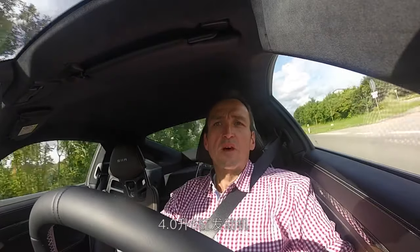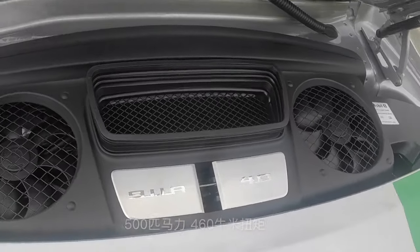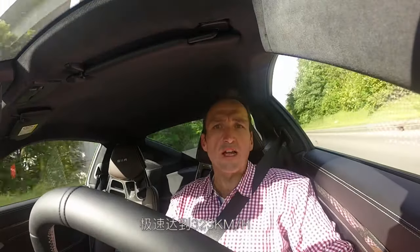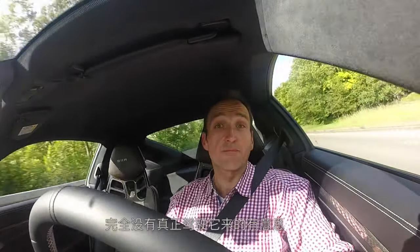Six cylinders, 4 liters of displacement, 500 horsepower, 460 newton meters of torque, 3.8 seconds from 0 to 100 and a top speed of 323 kilometers per hour. The specs alone make this Porsche 911R the new star of the family. And believe me, reading the specs alone is boring compared to driving this beast.